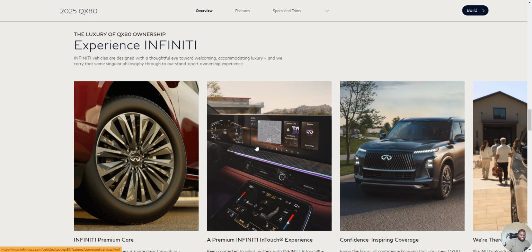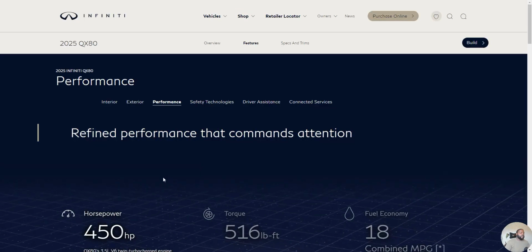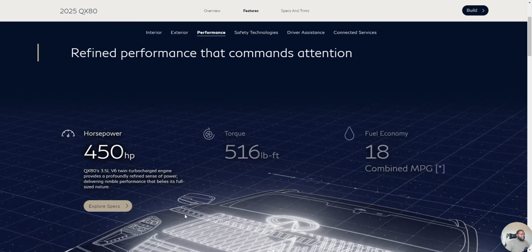We have an all-new engine. Instead of going V8, Infiniti decided to go V6. So we have a twin turbocharged 3.5 liter V6 engine producing 450 horsepower and 516 pound-feet of torque. Towing capacity goes up to 8,500 pounds.